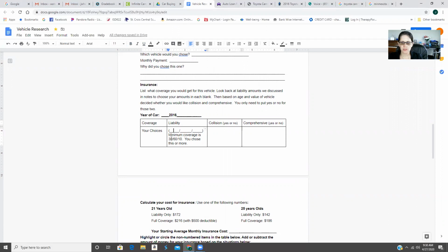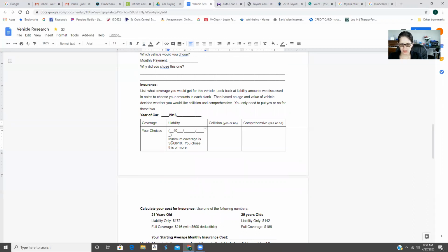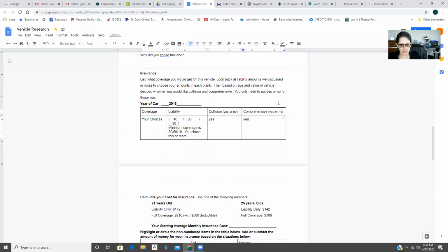Minimum coverage in Minnesota is the 30-60-10. You can do that, but I want a little more coverage for liability in case I hit someone with a really expensive car, or I cause a lot of medical bills or something like that. So I'm going to do like 40,000, maybe more like 80,000. Oops, not even 100. And then 30,000. Okay, for all the different ones. And then, do I want collision? Yes. Do I want comprehensive? I'd say yes. Okay, so I'm going to do that.